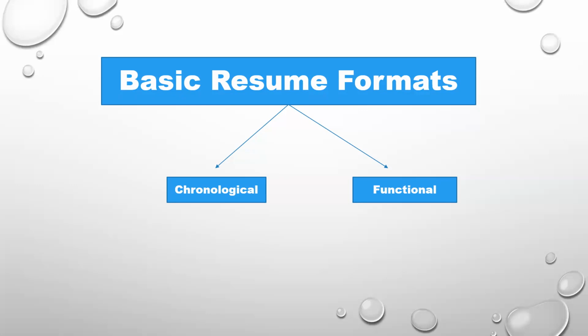A functional format shows what you are able to do, and this format helps you to show skills that are not part of your work history. It is the best format to use if you are changing your career. Please understand this point also. If you are changing your career, you can go with the functional one. The best resumes are usually a mix of both formats. They give employers a lot of important information about your work history, and they also show your strongest skills.